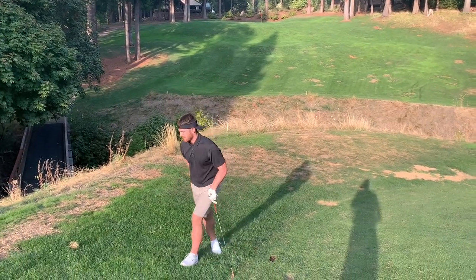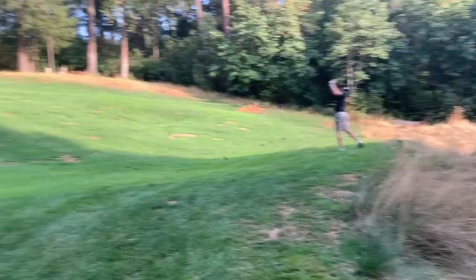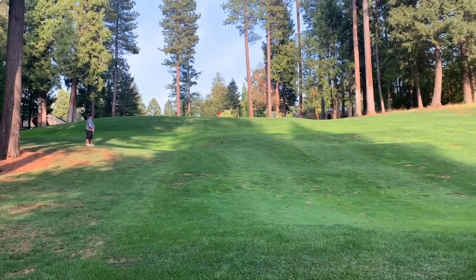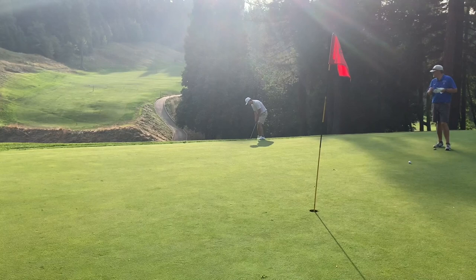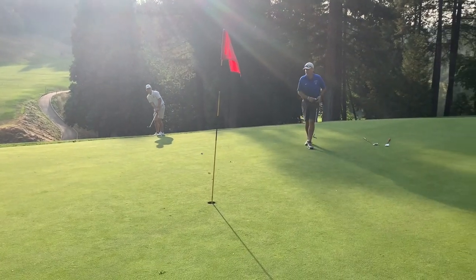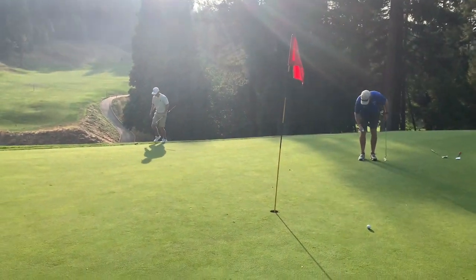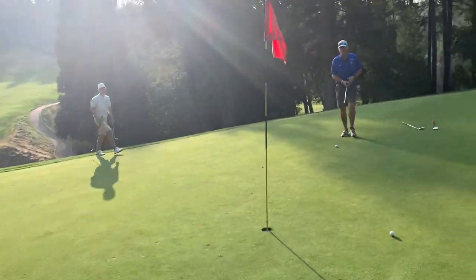No. Hit him four. Way up. Here's Ryan. Let's see what he can do here. Just didn't put a lot of backspin on. That's fine. Nice shot.